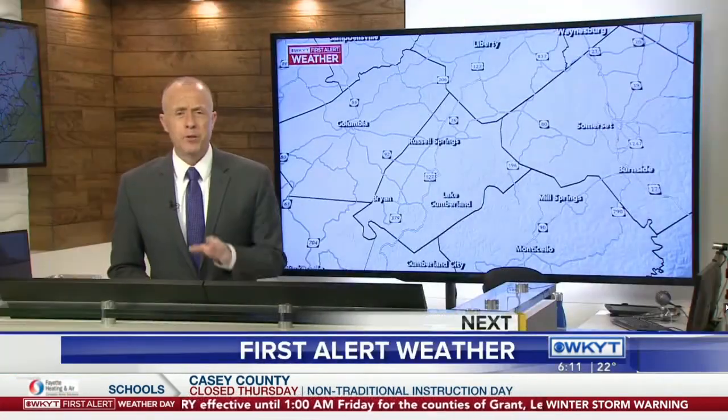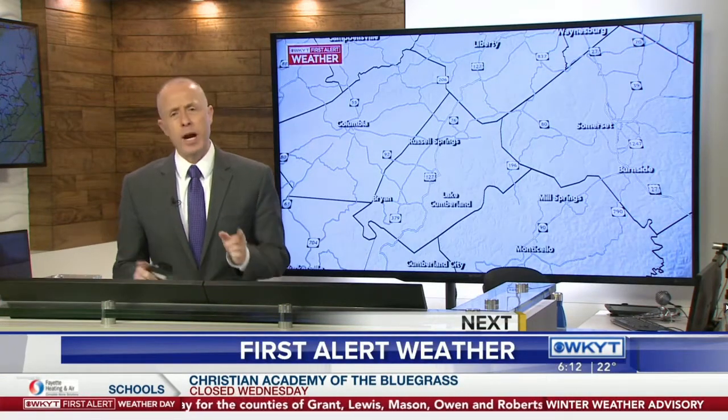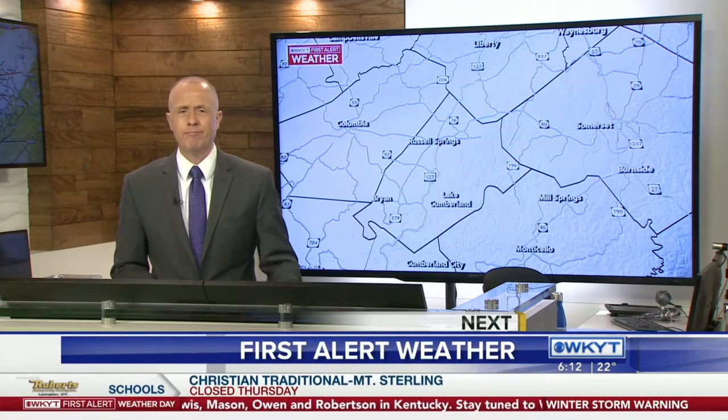A little bit of light snow starting to reach the ground now across southern and south central Kentucky. We're going to track this beginning of our next winter storm into town up next.